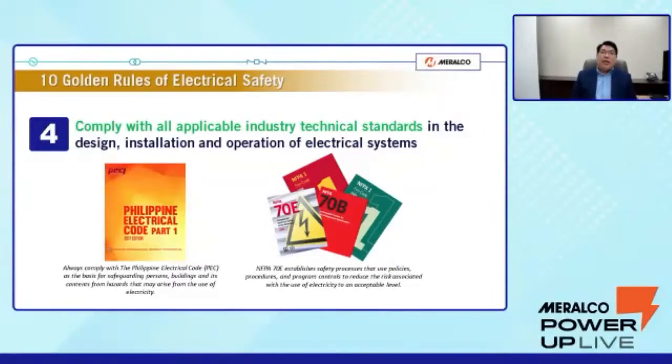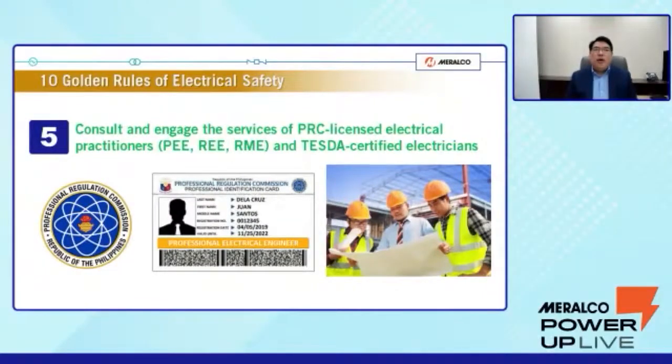And we also adhere to NFPA 70E. This is about electrical safety, but this is a North American standard. So the IIEE has launched initiatives to have a local version of this standard. And of course, always, as mentioned earlier, we should consult and engage only the services of PRC licensed electrical practitioners. Sila po yung tinatawag natin ng mga professional electrical engineer, registered electrical engineer, registered master electrician, and of course include na rin natin yung mga TESDA certified electricians which have been pre-qualified by TESDA on knowledge and safe practices.